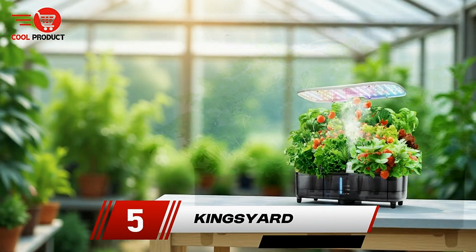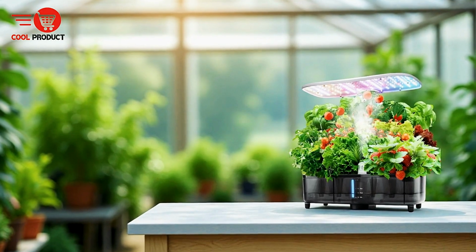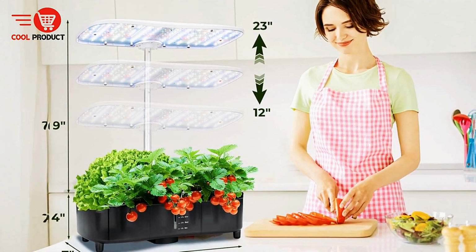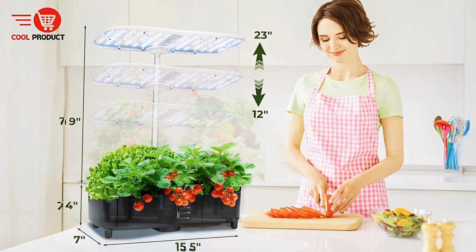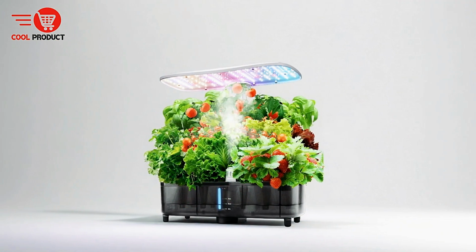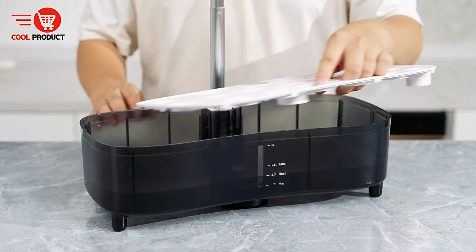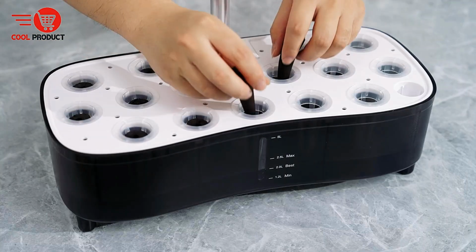The Kingsyard Hydroponics Growing System brings the future of indoor gardening right to your countertop. Designed with convenience and efficiency in mind, this smart hydroponic garden kit makes it possible to grow fresh herbs, vegetables, and salad greens all year round, completely soil-free and mess-free. Equipped with a 15-pod capacity, the system features a 48-watt full-spectrum LED grow light with a 23-inch adjustable height, ensuring your plants receive optimal lighting as they grow taller.